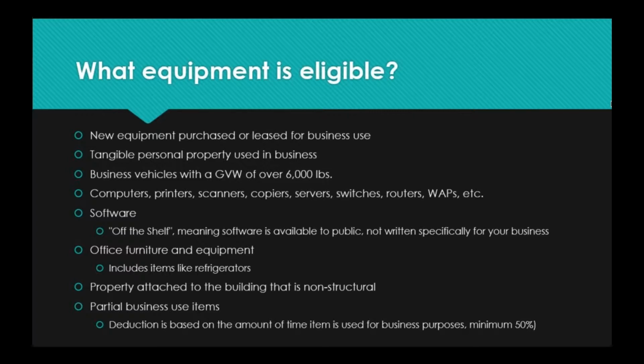It has to be something that is readily available to everyone. If you have software that has some minor modifications to it, say a watermark or your logo included somewhere, it may or may not be eligible. That would be a question for your tax professional. Comes down to percentages and basic use sort of thing. So they'll be able to advise you more clearly on that.